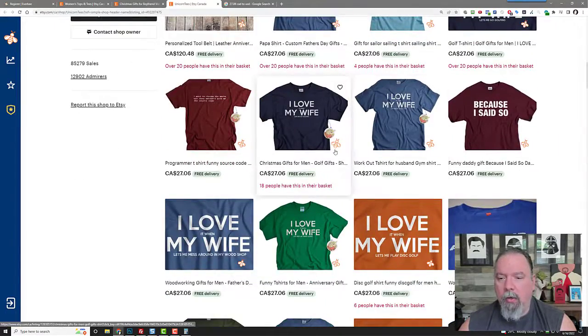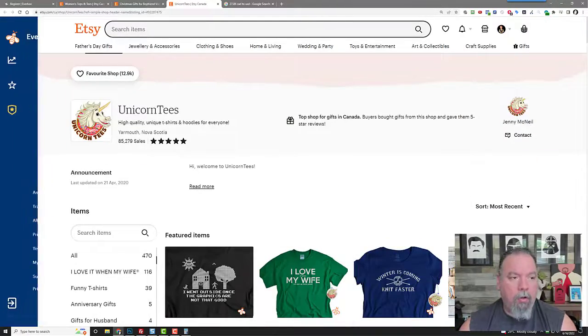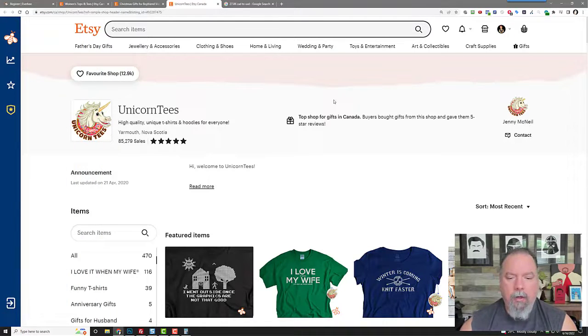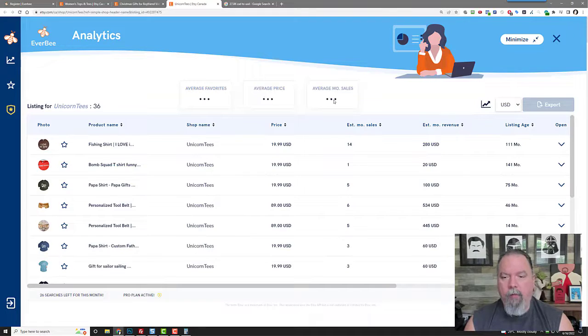So if we want to go on here and look at which one of these is doing the best, well, we can kind of go through each one, or on the left side of the screen here, you can see it says Everbee, Analytics, Favorites, Pro. So if you click Analytics, what it's doing now is it's going through every listing on that page, and it's going to pull up the product, the shop name, the price, estimated monthly sales, estimated monthly revenue, the listing age, and then you can open it, and I'll show you what you can do there. So the cool part, once this loads, I'll show you.